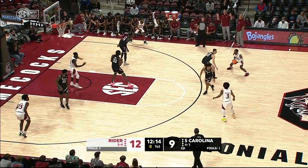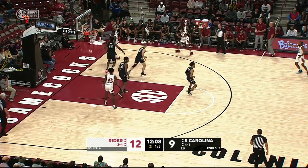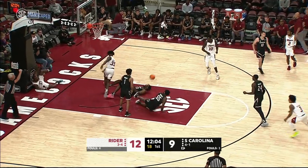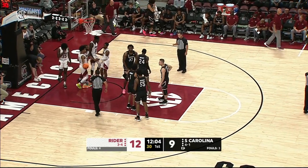McKeithen. Now Powell. Murray for 3. That's short. But an offensive rebound for Ogimuno Johnson. And we're going to have a whistle here as Murray drew the foul.